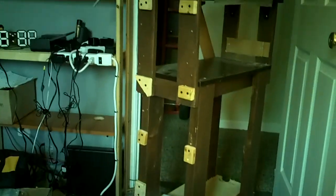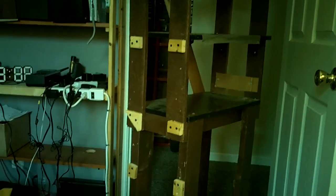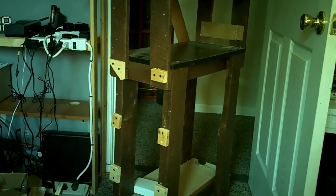So alright, that's as far as we're going to go with this little update, and let me get those pieces off and see about what I'm going to use for a shelf in there.